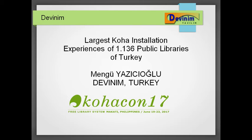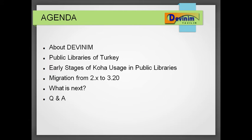There are three different public libraries in Turkey. One of them belongs to the Ministry of Culture, governmental public libraries. The other ones are municipalities libraries, and the last one is private public libraries. I will try to talk about the public libraries of the Ministry of Culture, I mean governmental public libraries. This is the agenda.